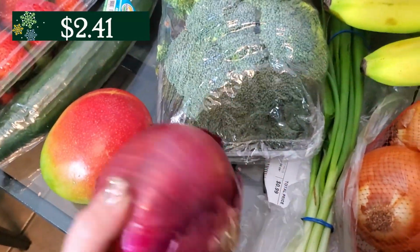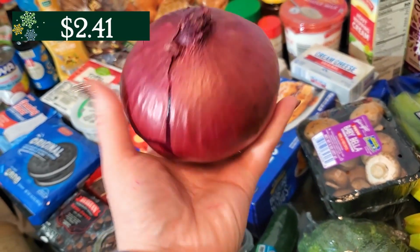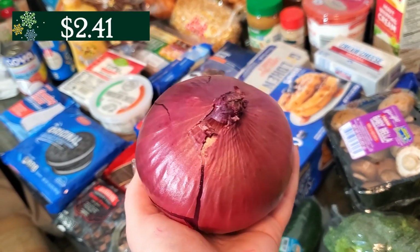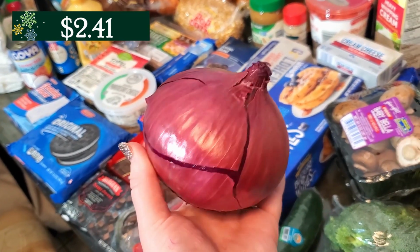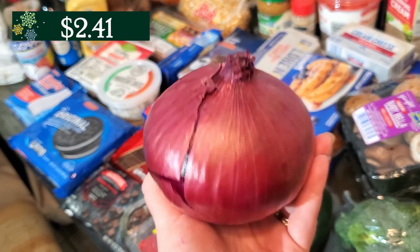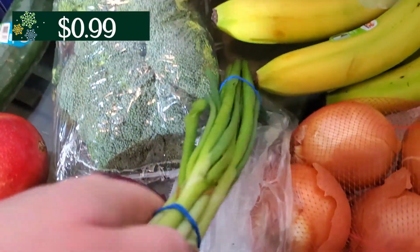And then wrapping up the produce, I got these both from Wegmans. I grabbed this monster red onion. This thing was up at the price up. It was over $2 though, and I'm not gonna lie, that is kind of expensive for an onion, Wegmans, just saying. Same thing here with these green onions.